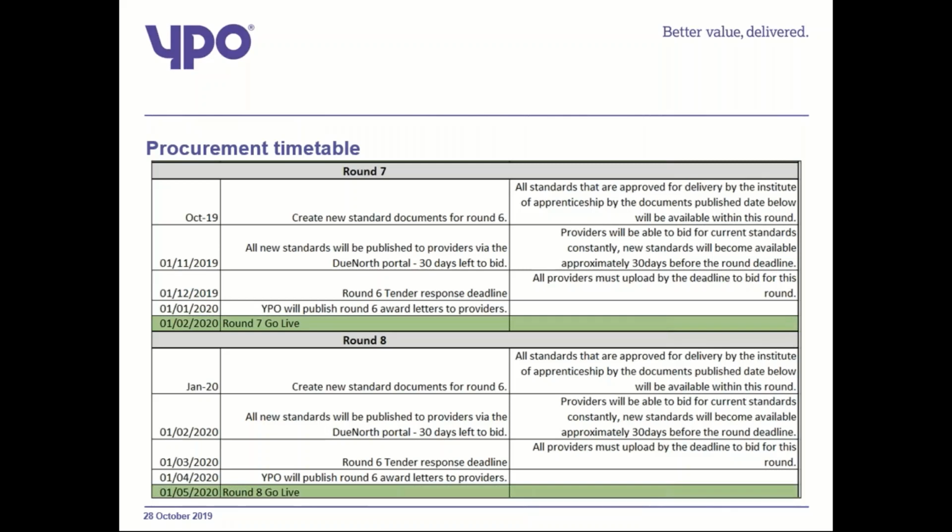We will also be adding new standards onto that specific round on Friday the 1st of November. Now on the sheet it does say that the round is finishing on the 1st of December. Now obviously that is a Sunday, which also means it's the next working day to that date. Now I'm going to pass you through on to Catriona, who will be able to talk you through the e-tendering portal.